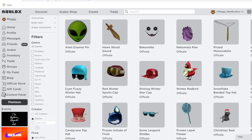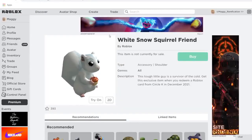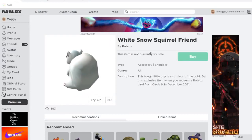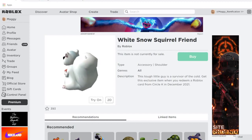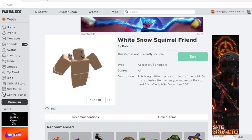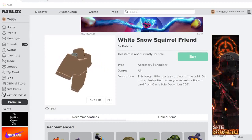First I'll go over the reused items as they have already been out on the catalog once before. So those should be pretty quick to go over. First off over here, the White Snow Squirrel Friend. This one was a gift card item previously, so if you did own it before, that's pretty unfortunate, but it did return right now. It goes on the right shoulder, so pretty cute, very small, but still not a bad shoulder accessory. If you want to get it, you can get it from Circle K in December 2021. So if you live in Circle K, you can get this one.